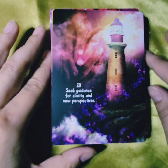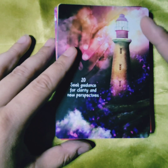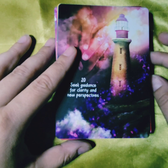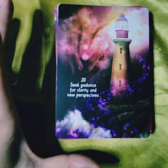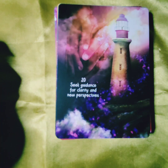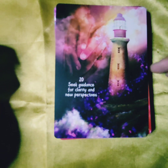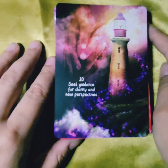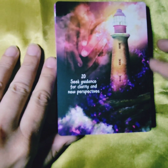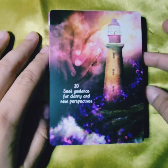Seek guidance for clarity and new perspective. Okay, so we have some helping hands, some hands holding each other in the background here, and then we have, oh my goodness, the light tower. Right? No. How come I can't think of it? Oh my goodness. Hold on. Okay, it was close. It's the lighthouse, light tower. I mean, it is a tower, so why not? I just had to get my brain to think about it. I live in Massachusetts. There's probably, in New England at least, like 15 lighthouses? I don't even know.